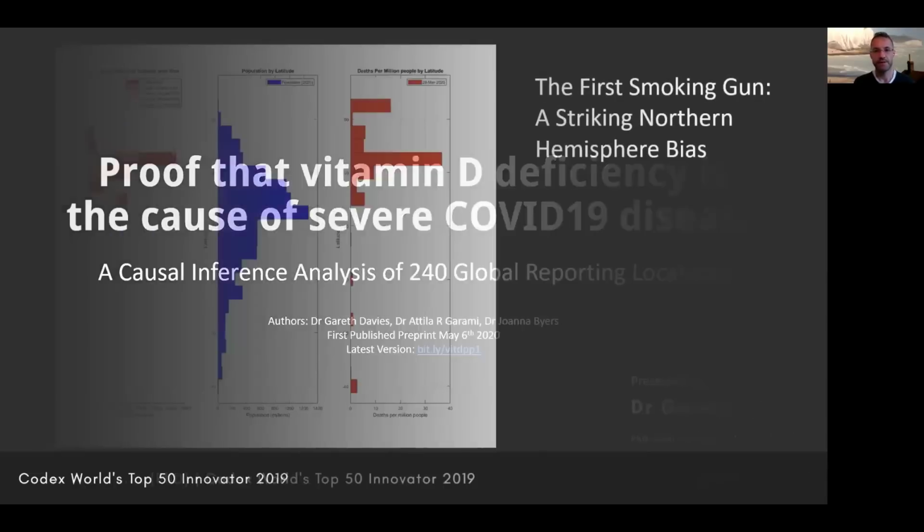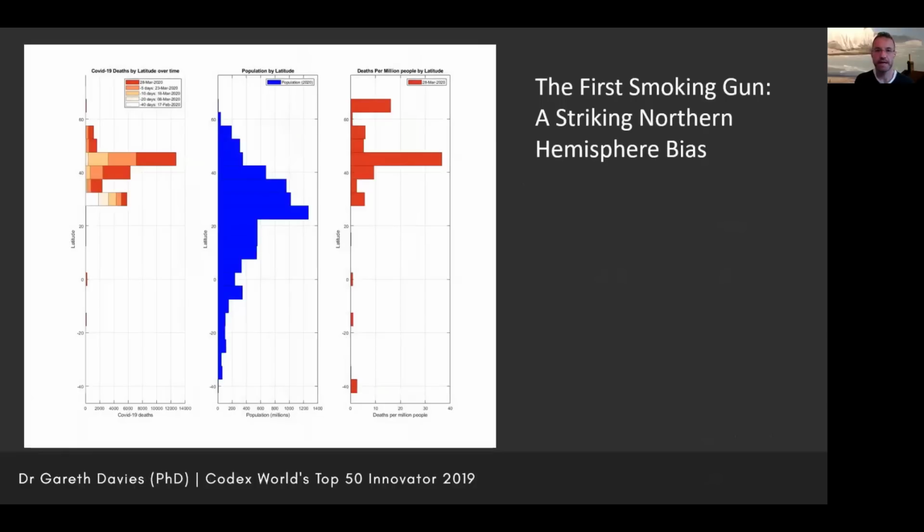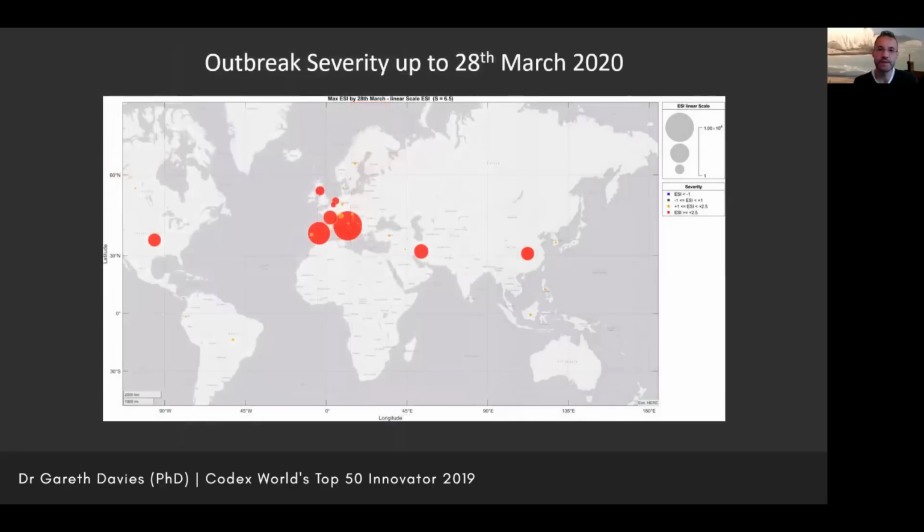The first thing that we noticed was that there was a really striking northern hemisphere bias in terms of the deaths. So pretty much below the 30 degrees north latitude line, the number of deaths that were occurring was almost negligible, and yet the world population clearly doesn't match that pattern. And the number of deaths per million on the right was clearly very high in the north and almost negligible in the south for all locations.